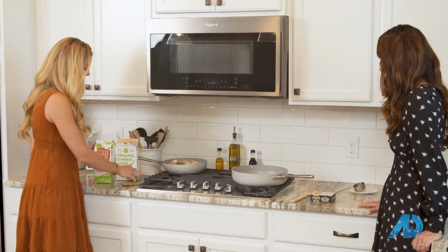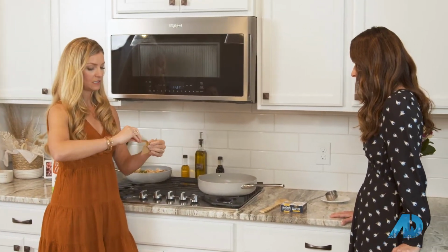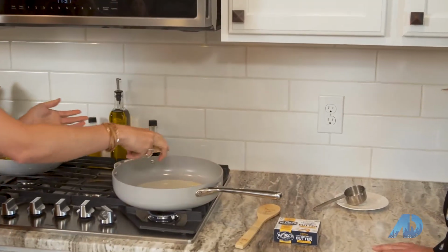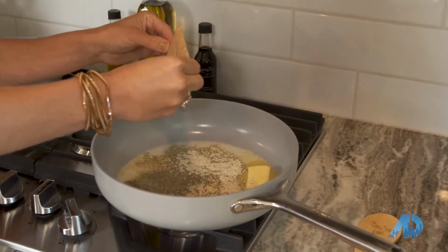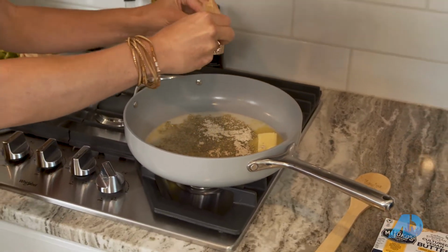Yep. So I've added the butter and the milk, and now I'm gonna add the herb and spice pack that creates the flavor. We don't use any anti-caking ingredients in our herbs and spices. So if you have any little clumps, just give it an extra stir, they'll come right out.